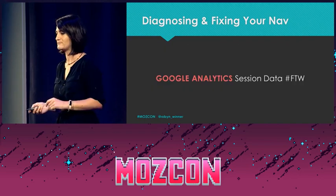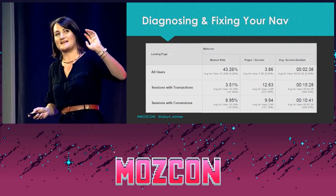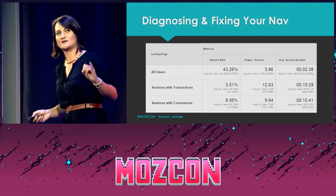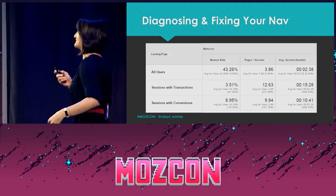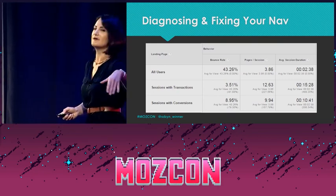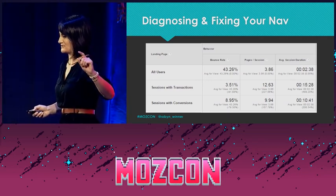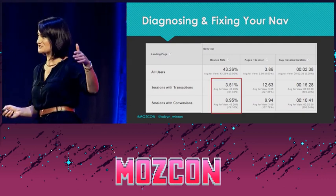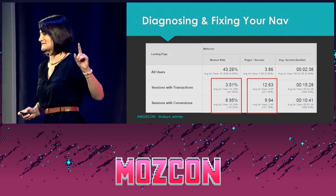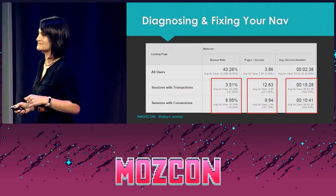Extremely valuable information here: Google Analytics session data. So this is an actual example of a client. When I dive into Google Analytics and I look at session data to identify if there's gaps in my user experience, if there's bottlenecks, what I like to look at, I like to segment it out, and I compare everything back to all users. So here I've pulled out sessions with transaction, I pulled out sessions with conversions. Look at these numbers. Bounce rate, as expected, is actually pretty low because these people engaged. Sessions with transaction: 12.63 pages to convert, and an average session duration of 15.5 minutes.